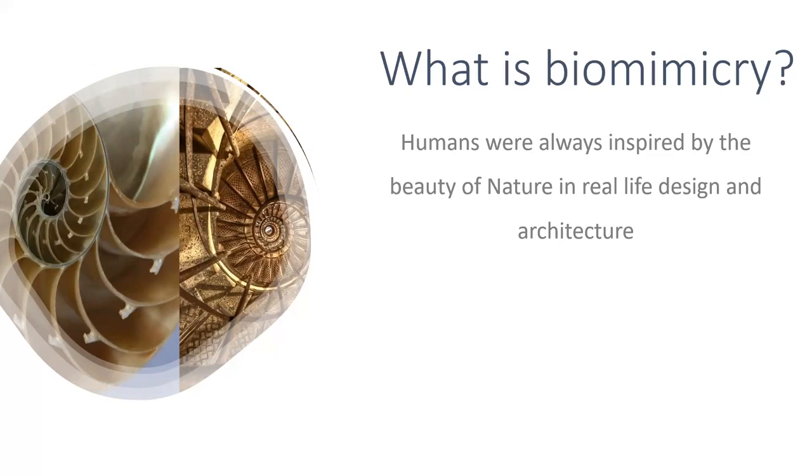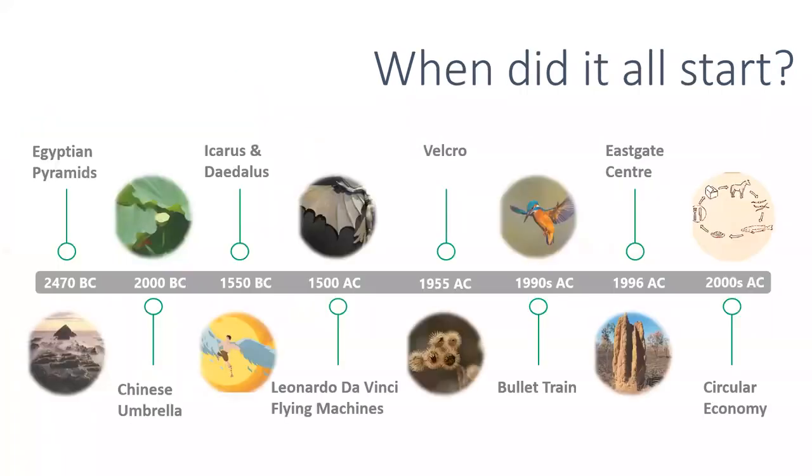Biomimicry has always been fascinating and has inspired people throughout the centuries. What you see here in the two images, on the left-hand side is the Nautilus shell, and on the right-hand side is the staircase in the Arc de Triomphe in Paris, which was built back in Napoleonic times. And when did it all start?